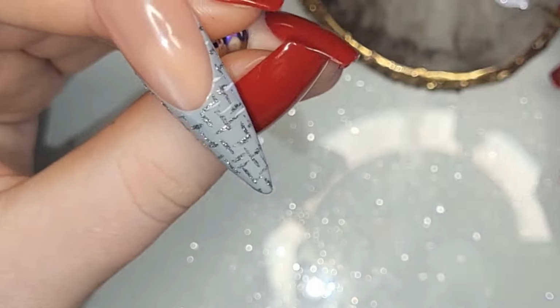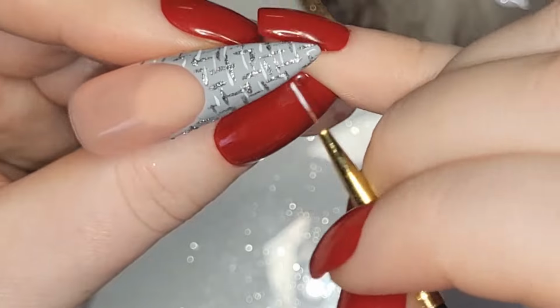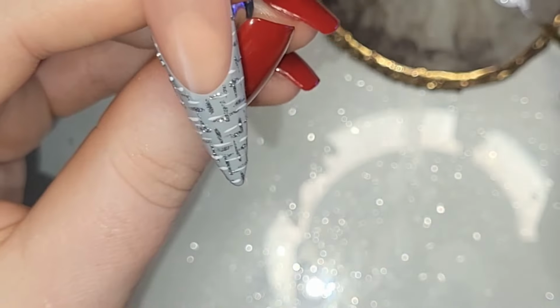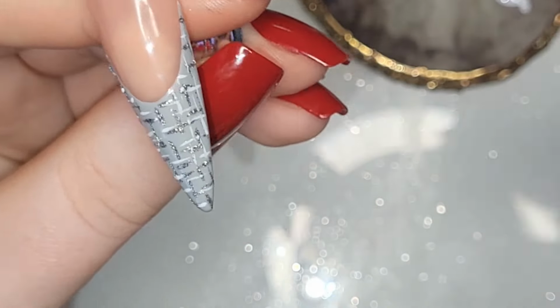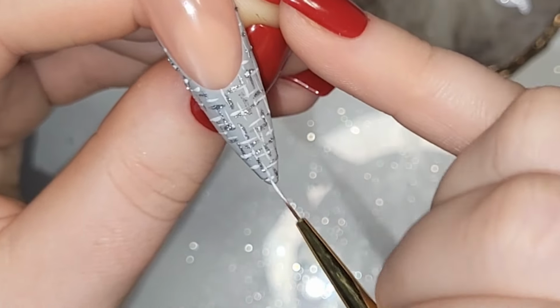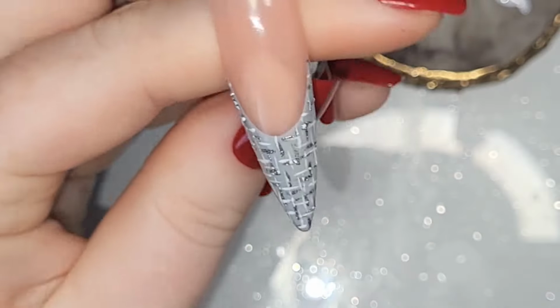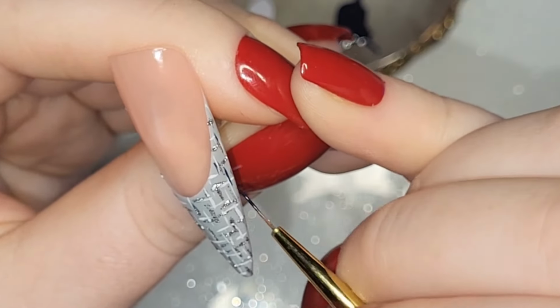So now going in with the Perfect White, and like I said, it's thinner than the gel paint, so there's less chance of it smudging when you go down with the vertical lines. So I just get them all done in one go, and I'm putting pretty much the same amount of the white as I did with the silver. And then once you're happy, pop it in. And then we're going to do the road trip.